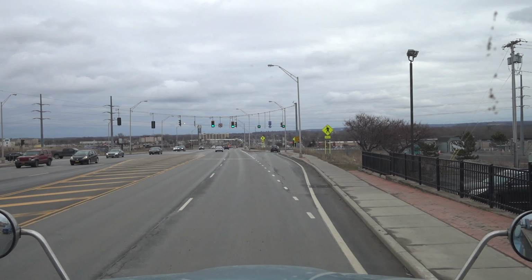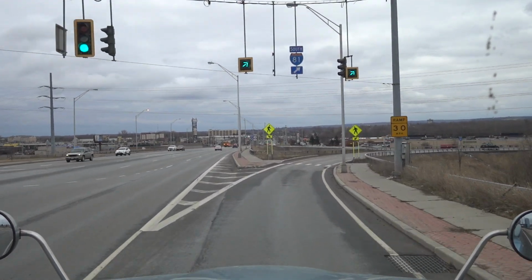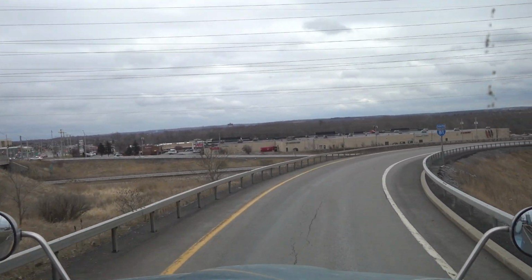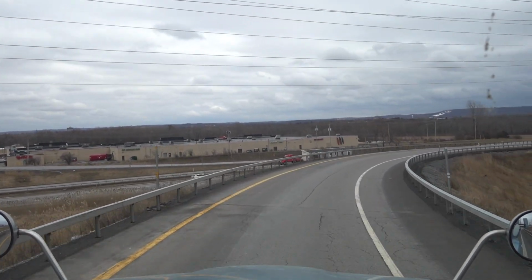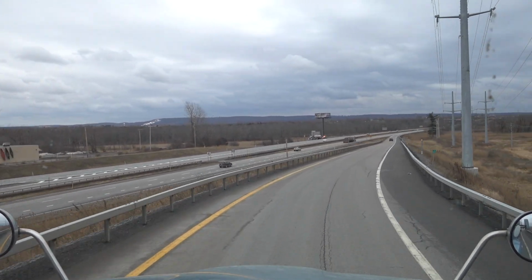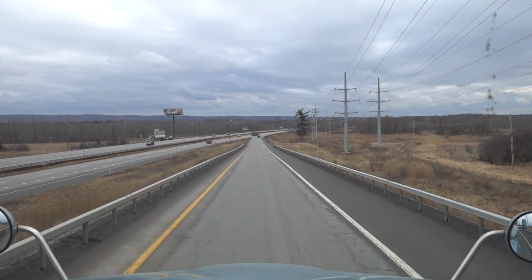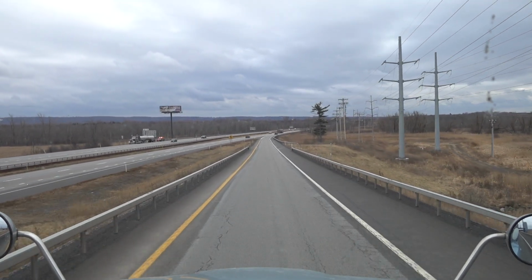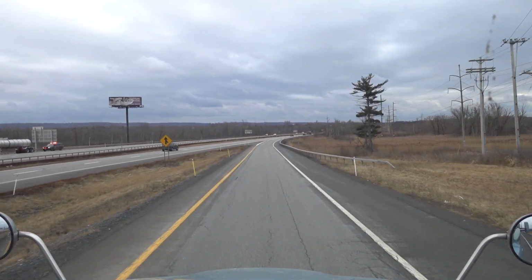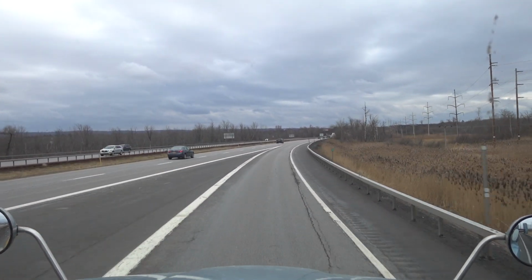Okay, guys, we are getting on 81 South here. The inspection station to be open down here. There's one there with a truck on the other side. State trooper.